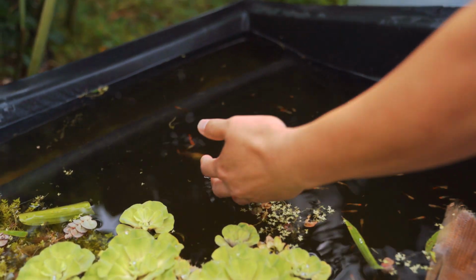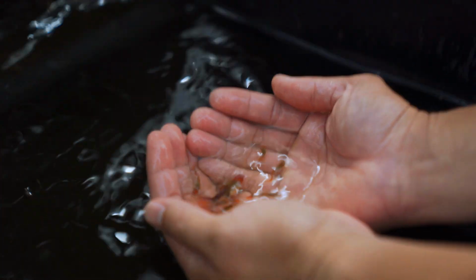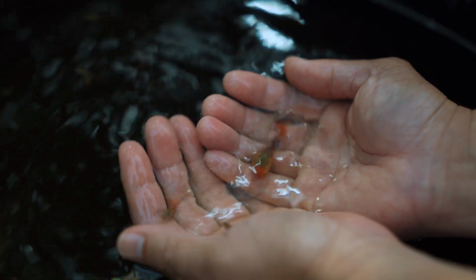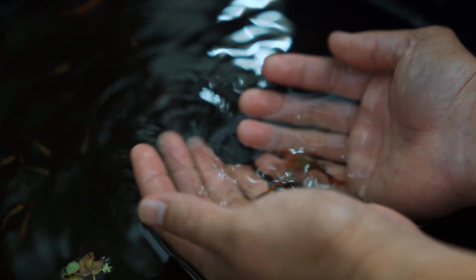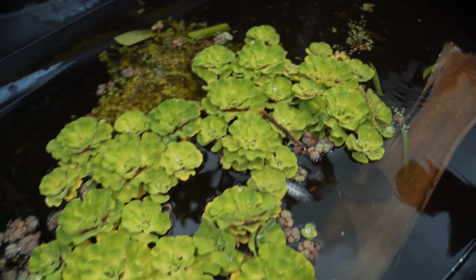There's some really bambucha females in there. These are some more koi guppies. I like the females better than the males. That's rare. Well, because they're for koi only. They really have that nice red dot on them. Let's see if I can get a male. They're too fast. The females want to be held.